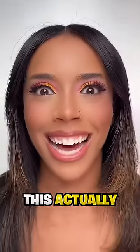Wait a minute, this actually looks really nice. Well, the eyeshadow looks really nice anyway. That color combination is so pretty. I mean, the eyeliner and the lashes aren't very good, but the base is really nice. I forgot to do my eyebrows. How did I forget my eyebrows? That's usually like the first thing that I do.